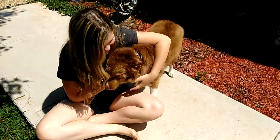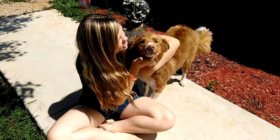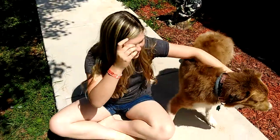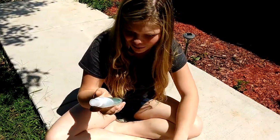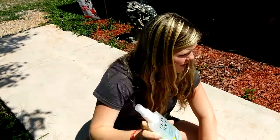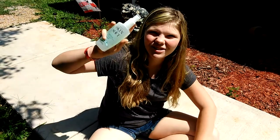Come here. Okay, guys, if you did not know so already, this is my dog. His name is Hamster. So, he's going to help me with the demo today. So, we have the Skin So Soft Original Bath Oil Spray. It also helps to keep fleas off dogs, so we decided to take him to get a bath today, and then spray him with this when we get home.